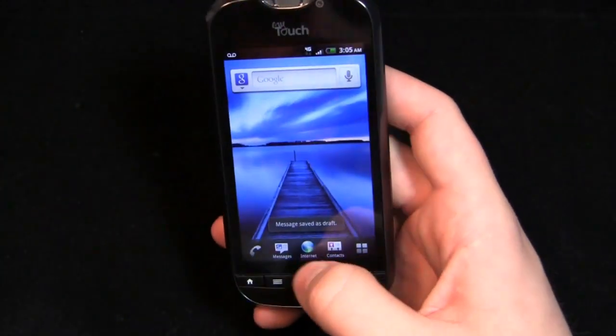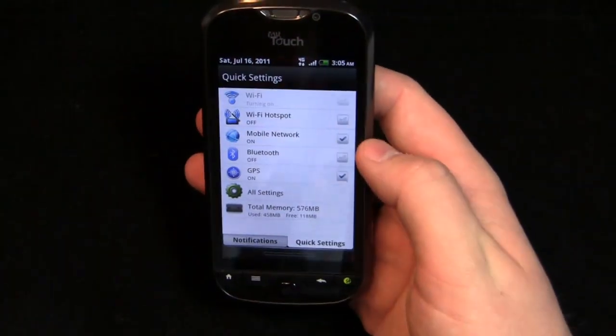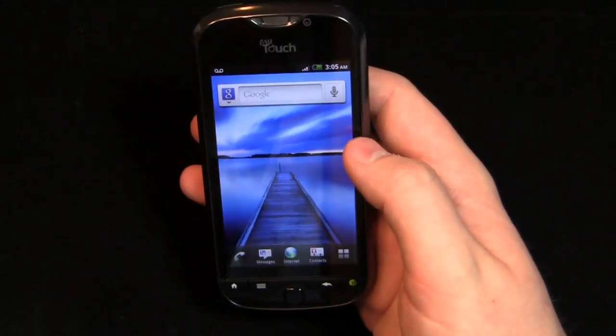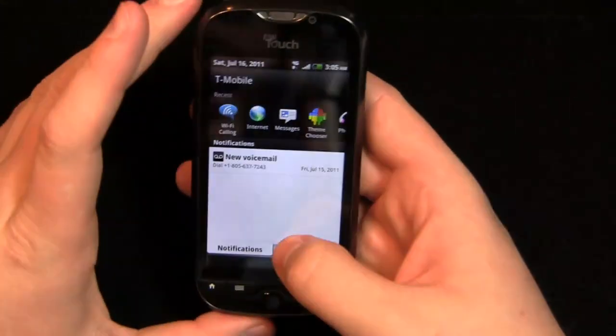Let's take a look at the browser, and I'm actually going to have to kick it on Wi-Fi because T-Mobile's 4G, at least on this device, has been having issues since I've been working with it. I'm not sure if it's a 4G outage in the area, if it's a nationwide thing that's happening, but as you can see, it keeps cutting in and out. The 4G keeps disappearing, so I have to kick it onto Wi-Fi whenever I want to use data, but we'll do that and give it a test here.